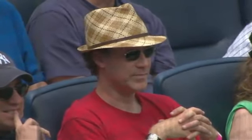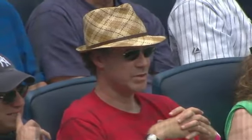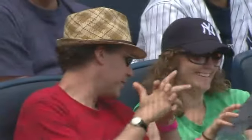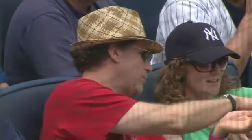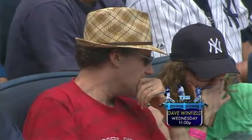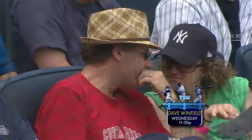Will Ferrell at the game. Nice lid. I'm digging that hat, Michael. What about you? I don't know if it would work on me. I don't know if they give him big enough sizes. Might be a little small. Squeeze on your melon. I look like Denny Dimwit. Will's in the new movie Land of the Lost.